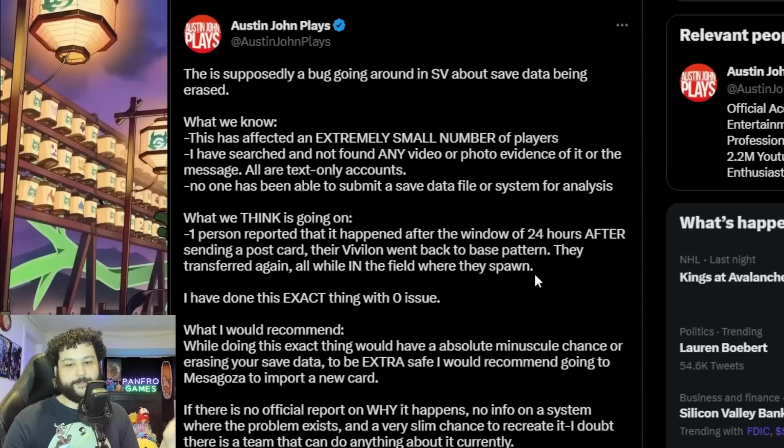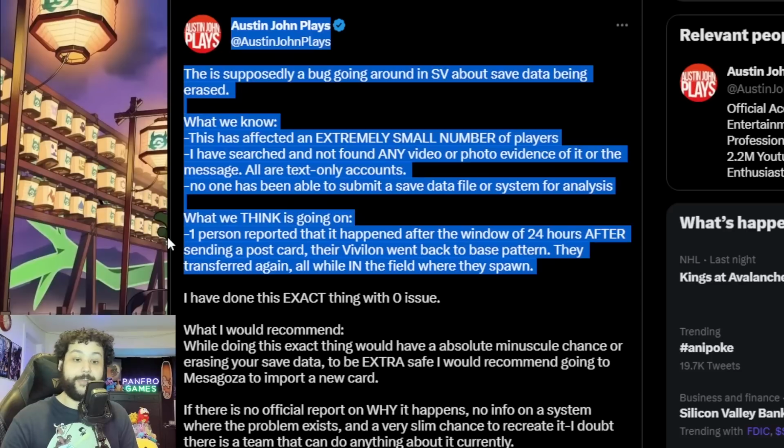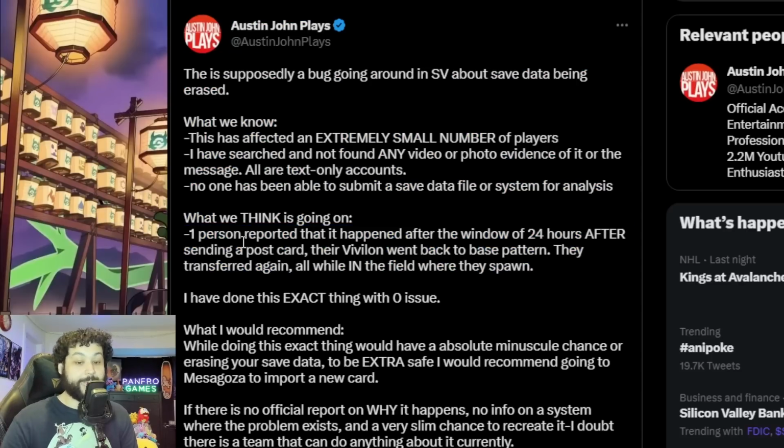But here's the issue with Austin here. What he says, what we think is going on: one person reported that it happened after the window of 24 hours after sending a postcard. The Pavilion went back to her base pattern. Then they transferred it again, all while in the field where they spawned. So Austin did this. He had no issue, so he couldn't replicate this problem. But the reality is, the problem is actually not Pokemon Go.